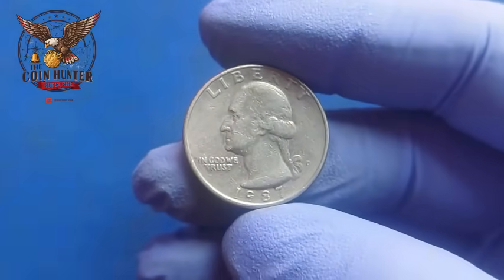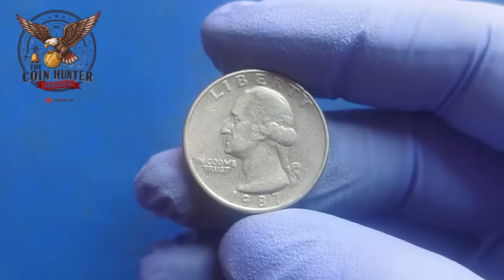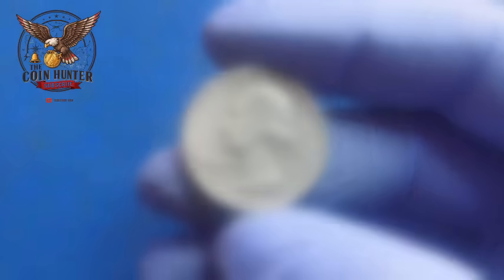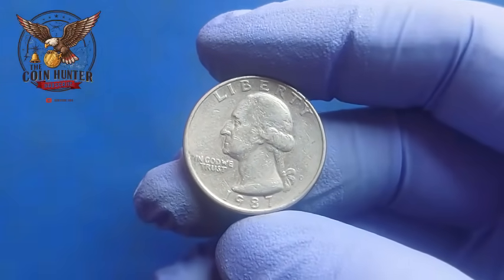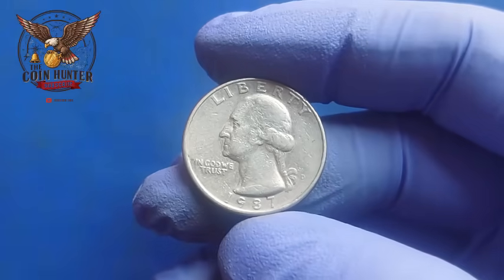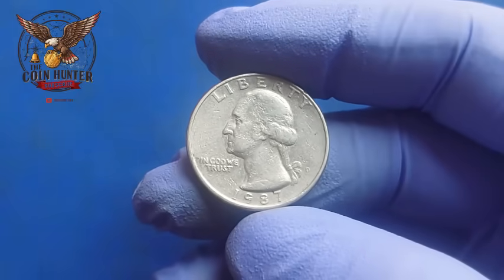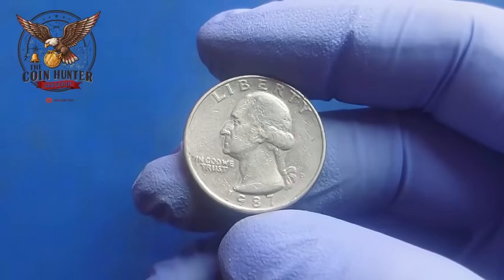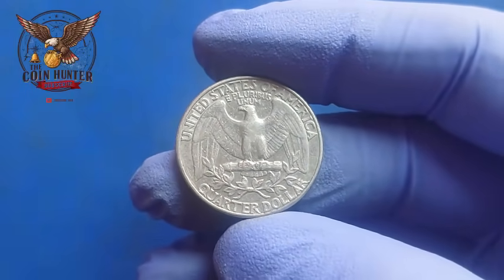So you need to stick with me until the very end, because if you think $135 million is shocking, wait until you hear about the other coins we're covering today, coins that might be hiding in your collection, in your grandmother's old purse, or in that jar of change sitting on your dresser right now. Now let's get back to this 1987 D Washington quarter and understand exactly what makes it so extraordinarily valuable.